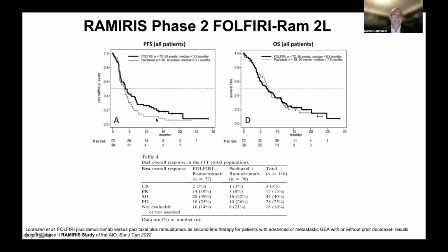And what this study was assessing was patients that had finished first-line therapy, it had stopped working or was no longer tolerable, and then were ready to start second-line therapy. And they were randomized to either paclitaxel and ramucirumab or FOLFIRI and ramucirumab. So the Rainbow regimen versus FOLFIRI and ramucirumab. And what you see here is that there's no real statistically significant difference. If anything, the FOLFIRI arm in darker black is a little bit better than paclitaxel, but it wasn't expected really to be better. It just provides another option. And as you can see here, you're not losing by using FOLFIRI instead of paclitaxel.